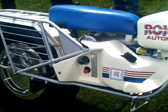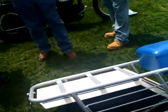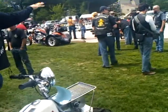Excuse me. Cornerstone Motorcycle Ministries, you want a bike? It's bike curb blessing. Thanks for your time, Bucket.